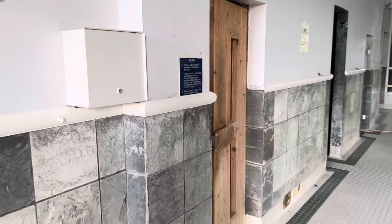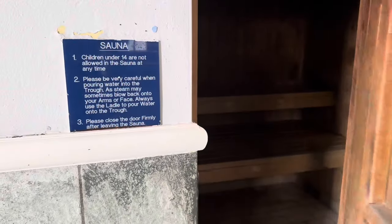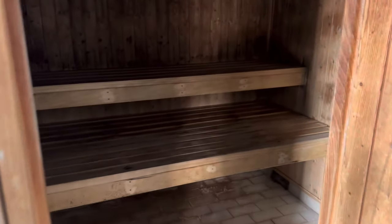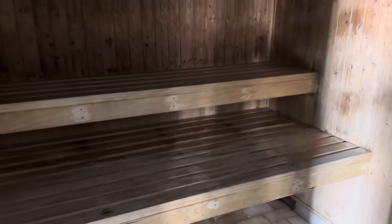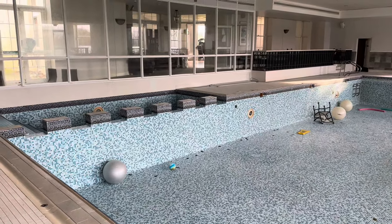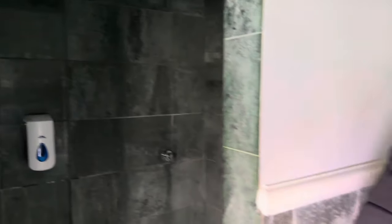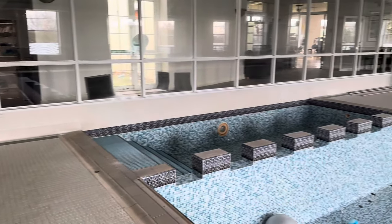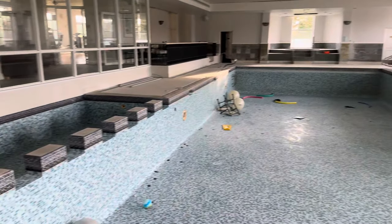Take you into the sauna. Not very big, but it still has that wooden smell to it. Yeah, it's like the burning wood smell. I think this is the steam. No, that's yours. It's modest, isn't it? It's amazing. What do you think? I think that's for kids, maybe, yeah.